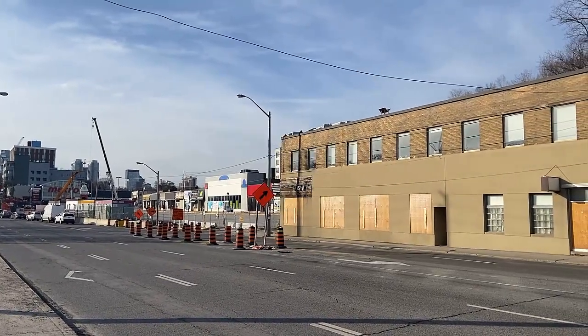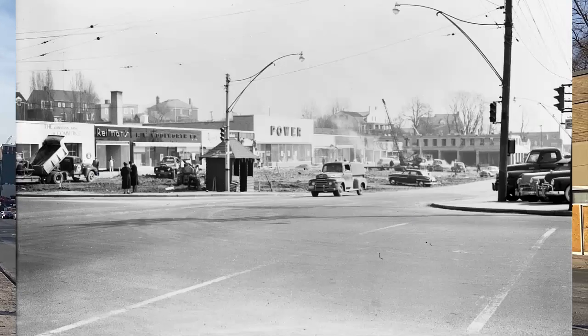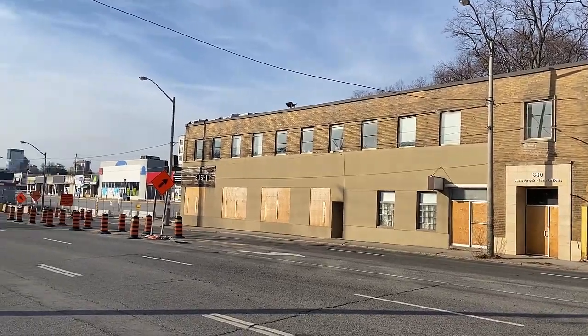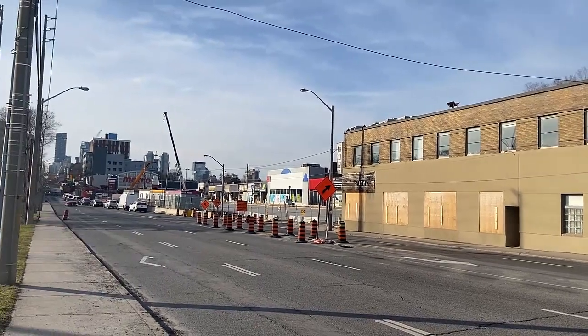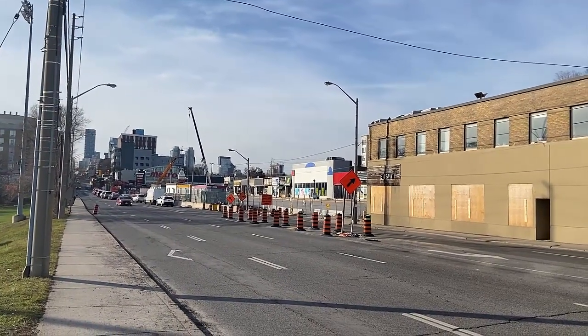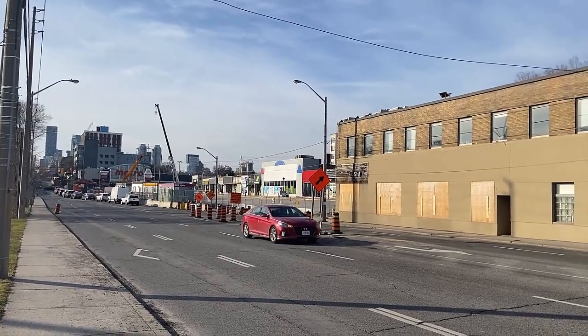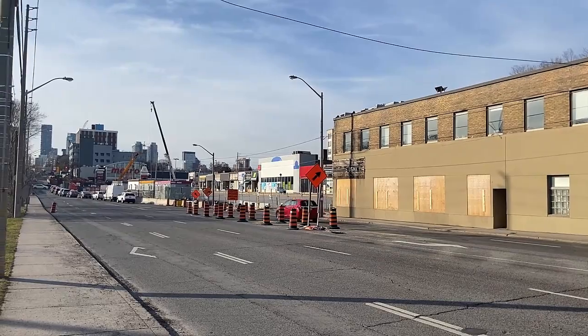Sunnybrook Plaza was the first outdoor plaza in all of Canada. 1952 it was built, and now as you can see it's boarded up. It's going to be redeveloped. This is Bayview and Avenue. This is Leaside, and Leaside, in my opinion, is one of the most under the radar areas in terms of development in a residential area.